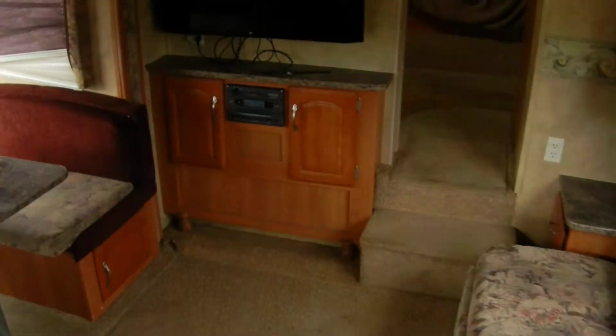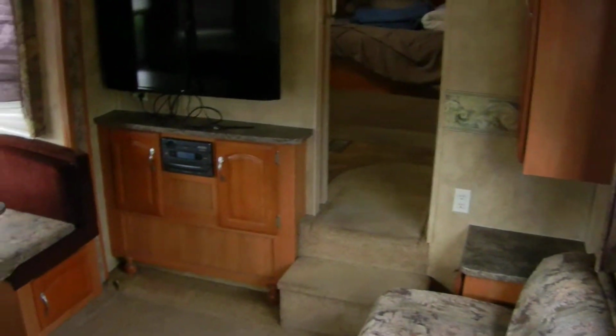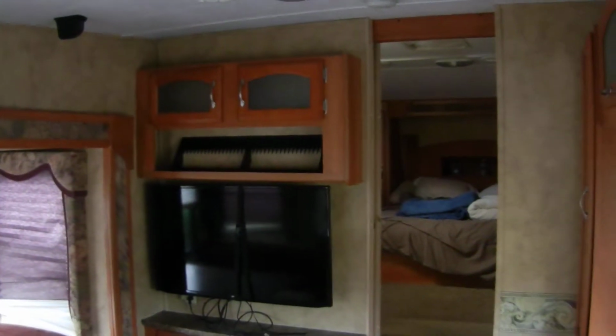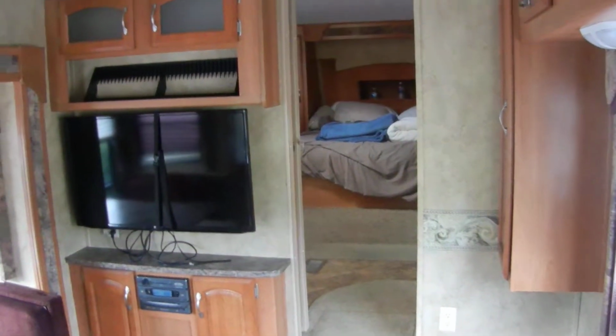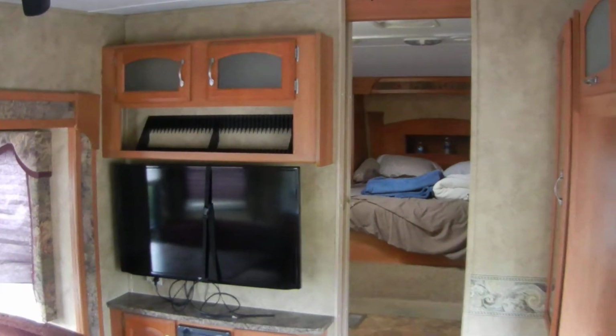Table will also turn into a bed if you have kids. And this is excellent because you can have people sitting here watching TV, people sitting there watching TV. Stereo also works. We have that on too. And then the people can be cooking here. I mean, you can have 6 people in this and not be in everybody's way.